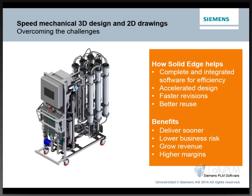Solid Edge helps engineers further accelerate the design by providing fast and easy changes to their existing data with tools like Design Configurator, Intelligent Mirroring, Intelligent Placement, Safety Sensor, Replacement Part, just to name a few. These same tools also help with faster revisions. This means you can deliver sooner, invoice earlier, lower business risk, and generate revenue at a higher margin. This accelerated design lets you gain a competitive advantage.